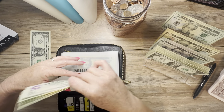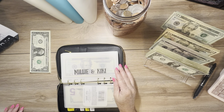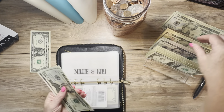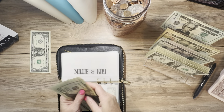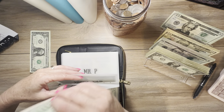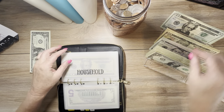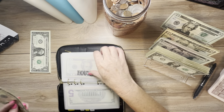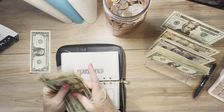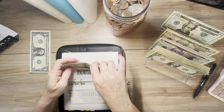I'll probably just keep this in my wallet. I will remove some of the envelopes so that I don't take so much cash with me to the beach. The pets will need to stay in here. That's 20, so they have 65 now, because we will have the dog with us, so we'll have to spoil her a little bit on vacation. Household gets 15. And I need to buy toilet paper. So in household we have 20, 35, 45. $45.